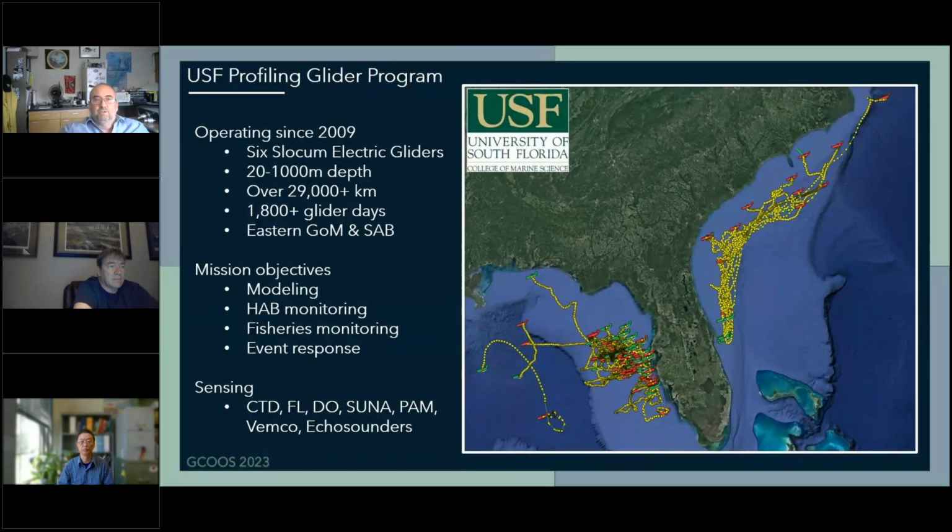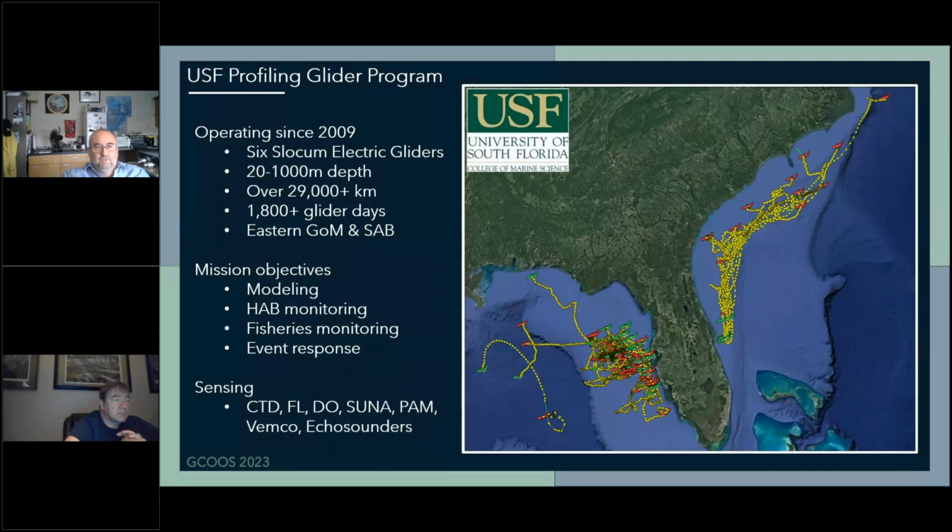We do these missions for a variety of reasons. The number one reason, I think, is generally for the national data backbone, providing temperature and salinity data for national models. But our number one local regional stakeholder is HAB monitoring with our neighbors at FWC, Florida Fish and Wildlife Research Institute. I'll be talking about that more in a second.